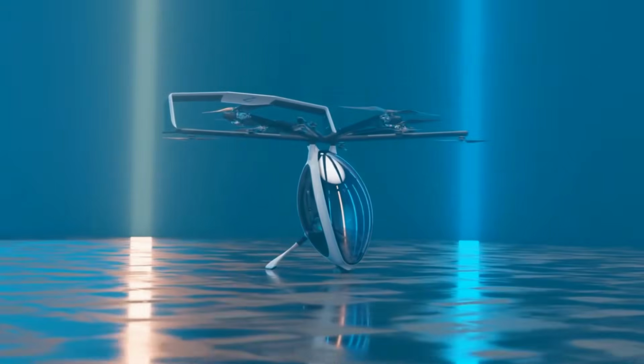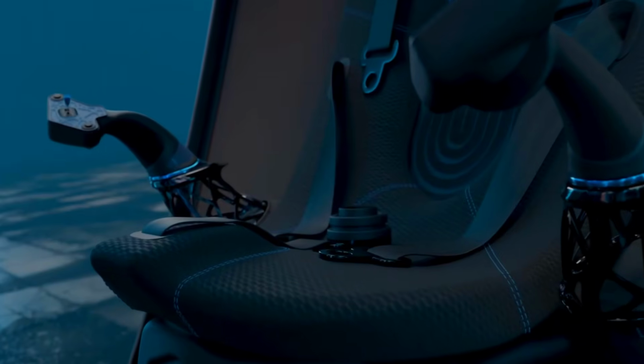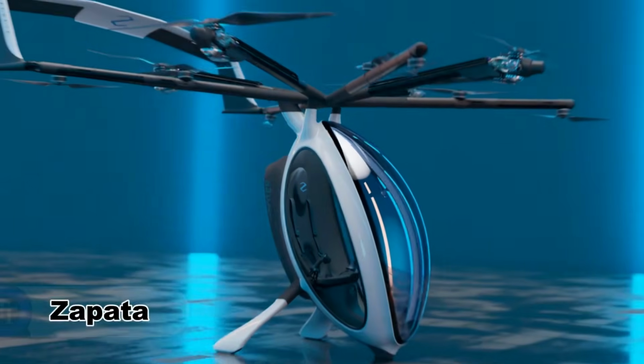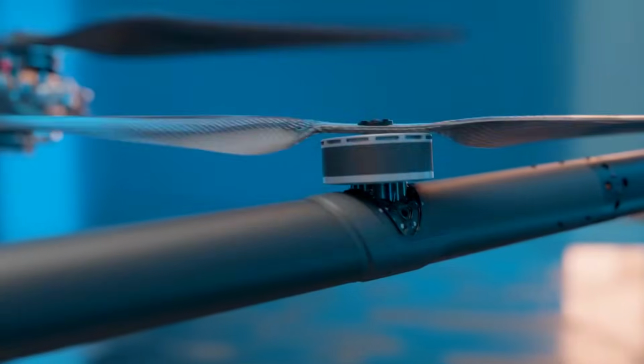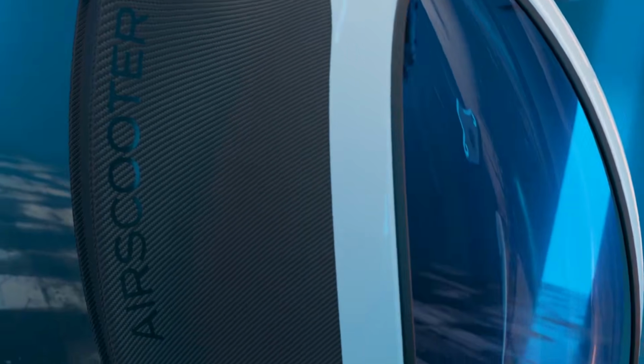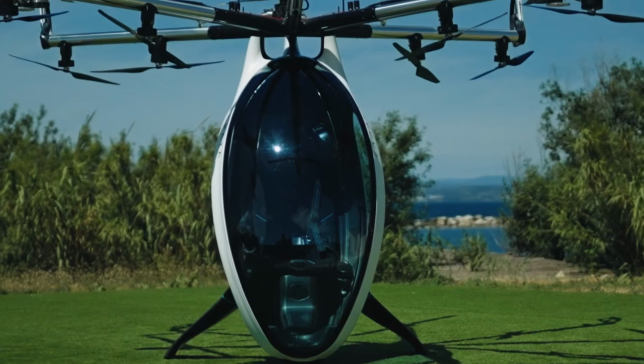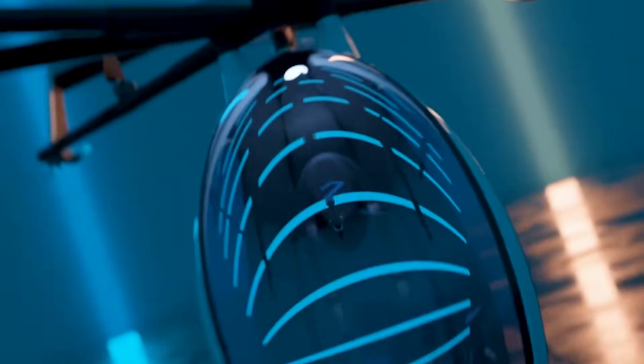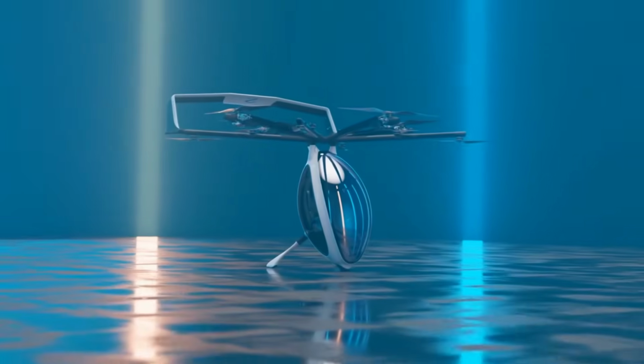What if your daily commute looked like this? Flying used to be for pilots. That's changing fast. Meet the Zapata Air Scooter 2. A single-seat personal aircraft built for everyday people who want to experience vertical flight without a runway, a license, or years of training. Inventor Frankie Zapata designed this thing to be compact, lightweight, and beginner-friendly.